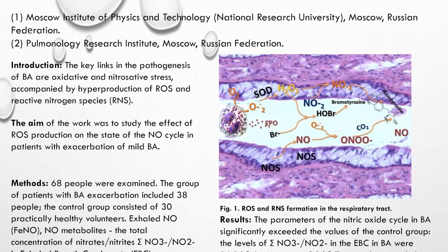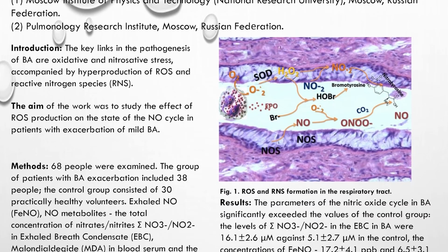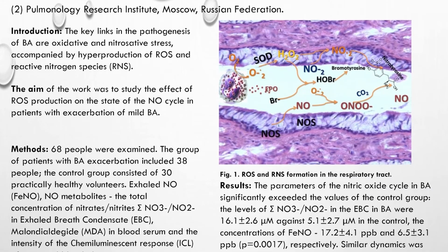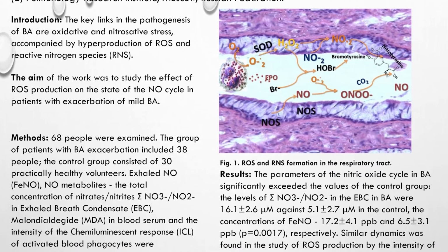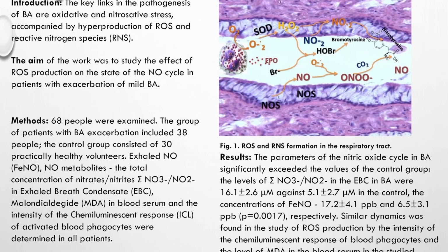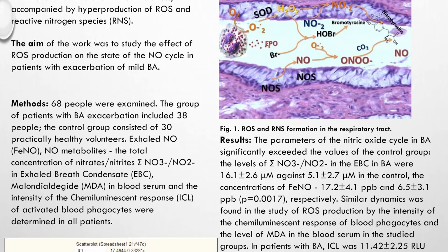Methods: 68 people were examined. The group of patients with bronchial asthma exacerbation included 38 people. The control group consisted of 30 practically healthy volunteers. Exhaled NO, FeNO, NO metabolites, and the total concentration of nitrites in exhaled breath condensate, malondialdehyde in blood serum, and the intensity of the chemiluminescent response of activated blood phagocytes were determined in all patients.